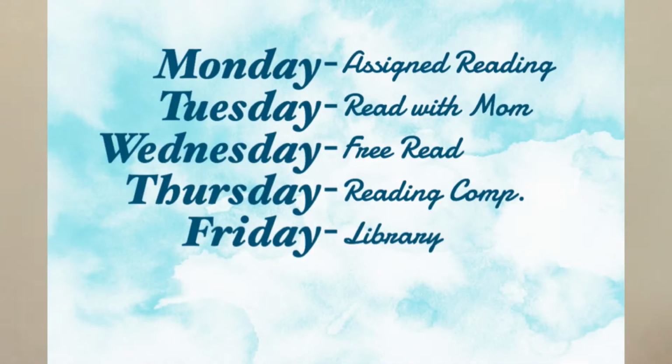So we have a weekly schedule for our reading. Mondays, for example, is assigned reading day. Tuesday is read with mom. Wednesday is free read. Thursday is reading comprehension. And Friday is our library day or our free day. So I'm going to break down each of those days and what that means and how we do that.